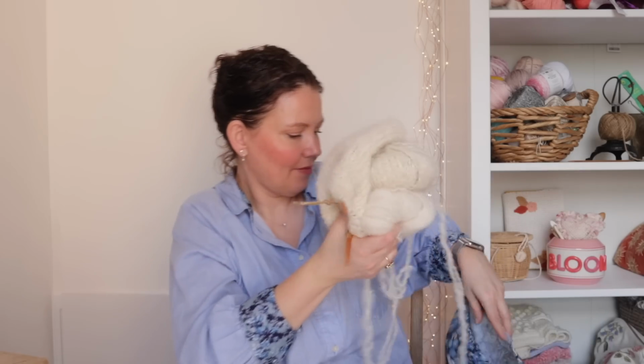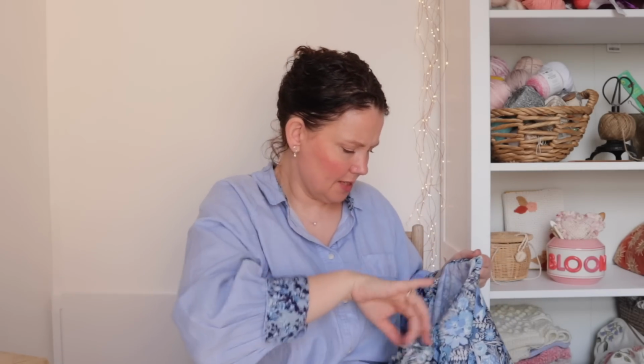Put that back in there first. I need to get some more project bags. I think they've all got projects in, or they've gone walkabouts somewhere. So I'm using an old PE sack.